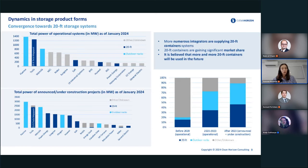If we look a bit at the data, at the projects that we are tracking globally. So on the top left chart, it's the total power of operational systems as of January this year. And the bottom chart is the projects that are announced or under construction. And if we look at the data, we can see that more and more integrators are now supplying 20-foot containers, in dark blue color, and that by doing so, they are also increasing the market share.